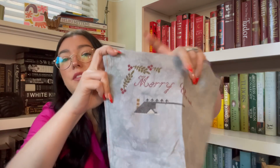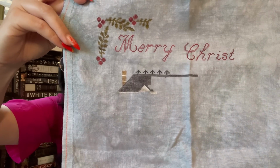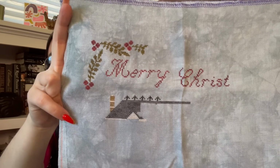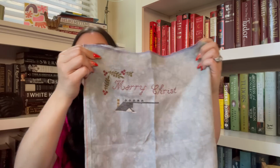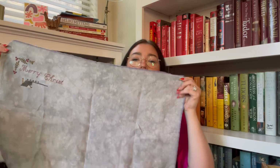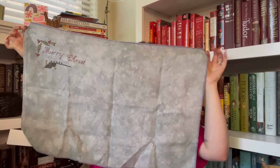I'm stitching this on a 36 count Gray Magic by Be Stitch Me. This is a beautiful fabric. My cut is very blue, so I love it for this Christmassy piece. So yeah, it's looking fabulous. And here's a glimpse of the fabric.